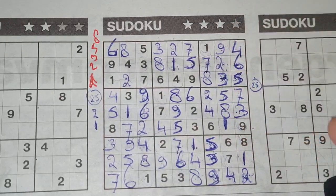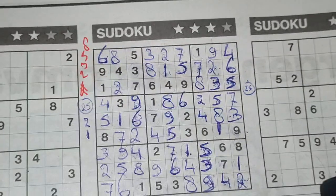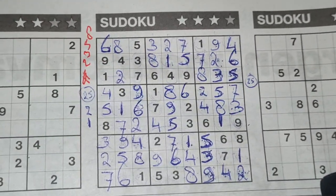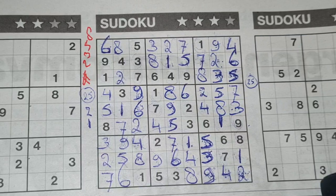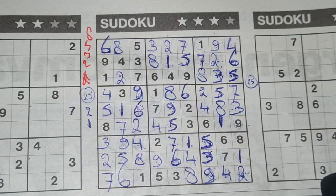Finish in 12 minutes. All right. Great. 3 Stars Sudoku. Is it really a 3 stars? Well, maybe 1 star or 2 stars, but not a 3 stars. A 3 stars, I need 20 minutes. A 4 stars, 30 minutes.